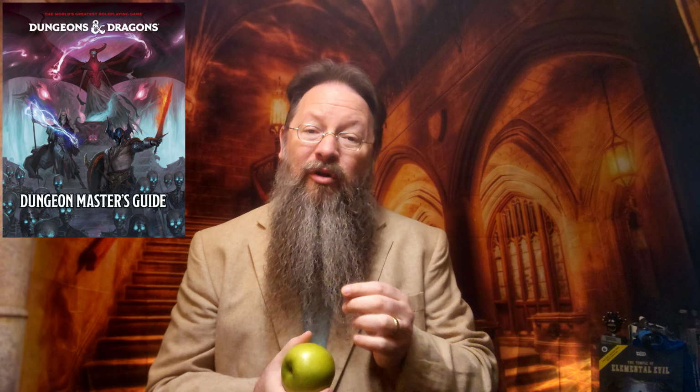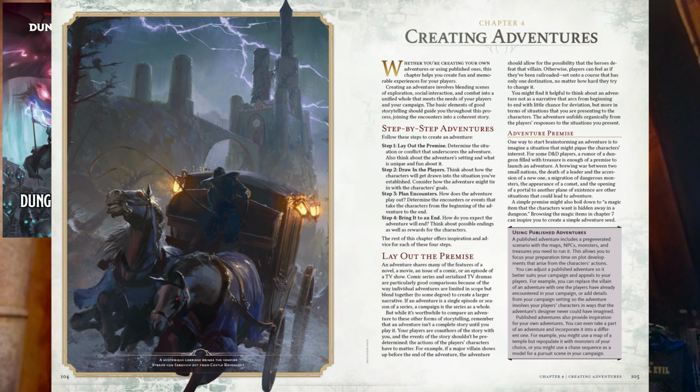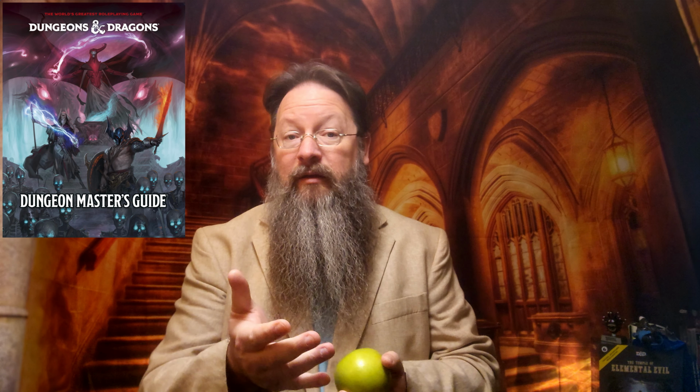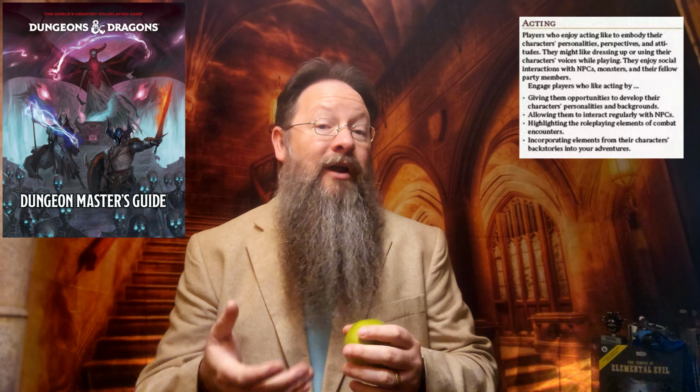Back cover looked at, I want to go over the basics of what you're going to find inside. Again, this 2024 DMG is made for Dungeon Masters that are brand new to the game, but also for us older ones that have been playing since the early editions of the game. Inside, you're going to find a good step-by-step guide, several of them actually, on how to create adventures, even full-on campaigns, but also how to identify what type of player you've got sitting at your table and how to engage them. For example, do they enjoy acting in character? If so, you'll want to give them an opportunity to engage and interact with NPCs.